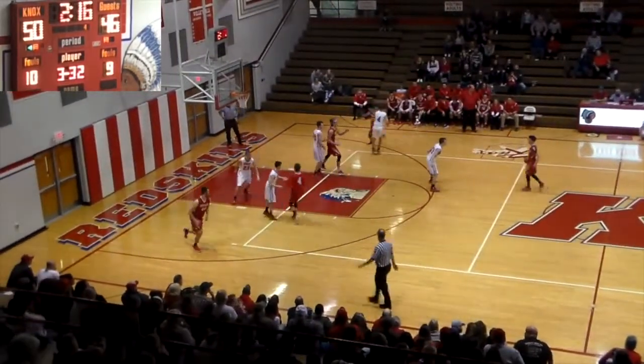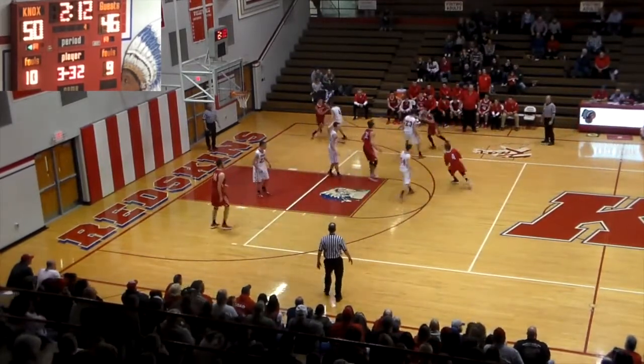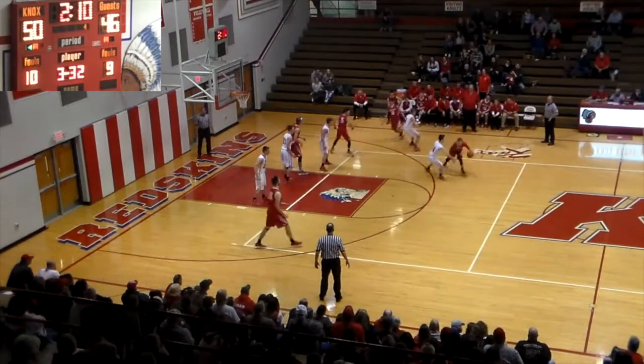Wow, and the Redskins were trying to get a sub in. They had a guy at the bench for both of those free throws, and the officials did not check him into the ball game. Ooh.